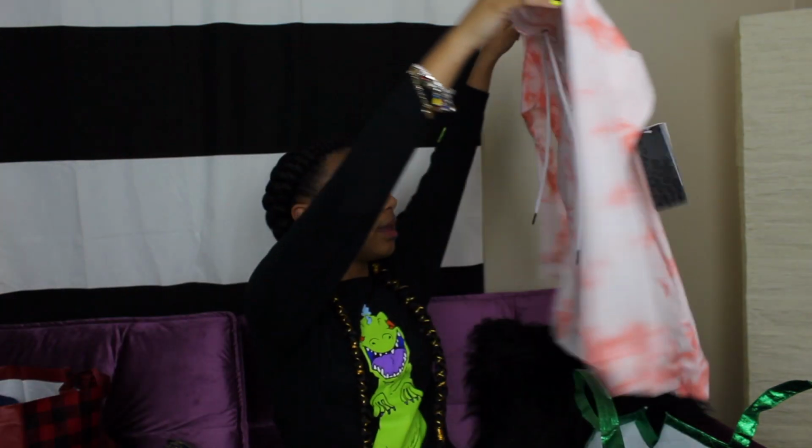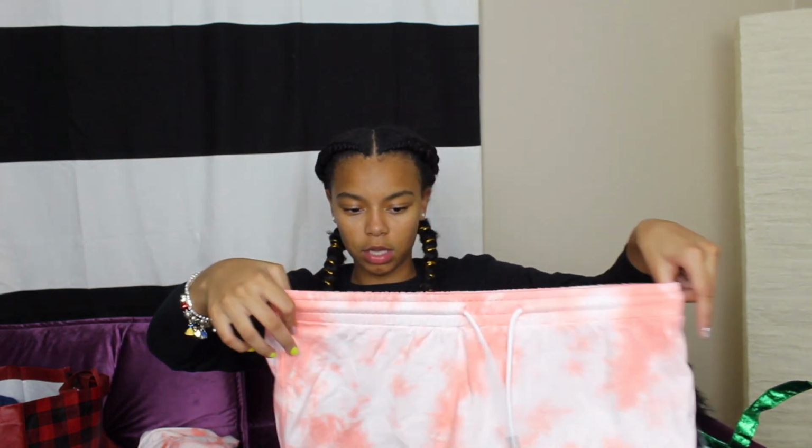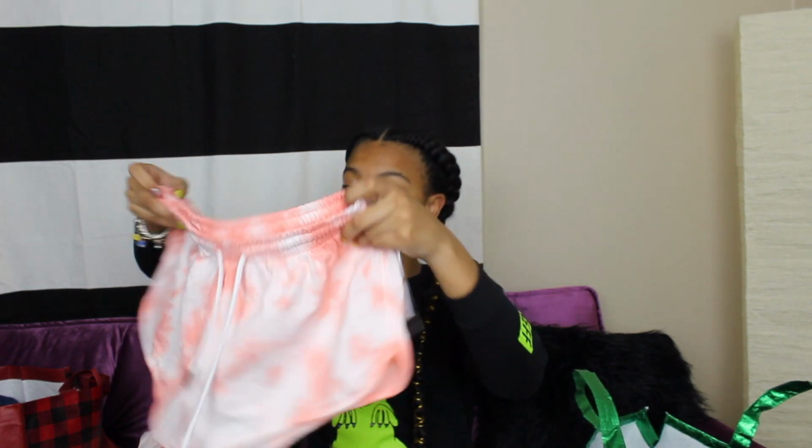Even though this is a medium, I feel like it's probably gonna be too big, but it's cute anyways. I don't really care. I have a small in the shirt and a medium in the top. I think it's because I tell everybody that I like my tops big, so they get a bigger size. But these shorts are really cute, and that outfit is really cute, even though I feel like these shorts are a little short, but you know, it's alright. Your girl gonna be looking big.